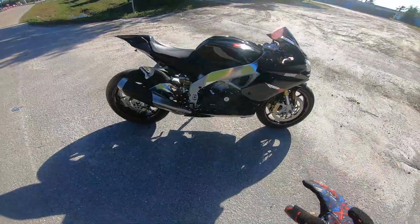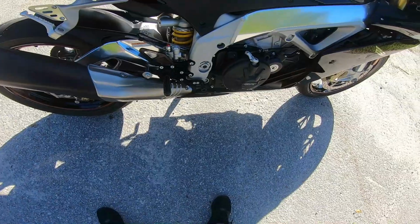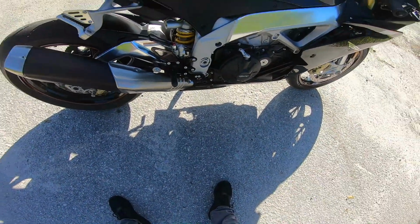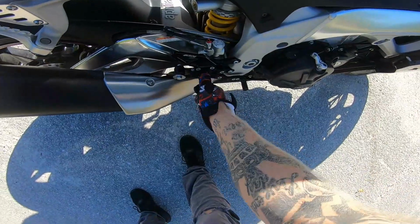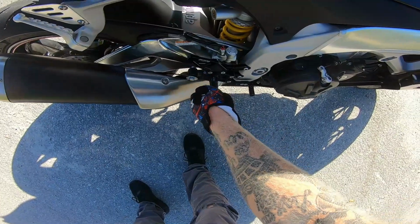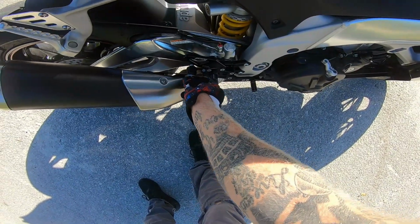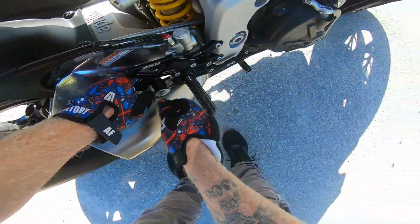So it's pretty much all stock. Whoever had this put these EST adjustable, fully adjustable rear sets on there, and these unscrew like this. You can take these off, so I'm waiting for that to fall off. He's got this janky bolt right here that's about to fall out, so that's good.